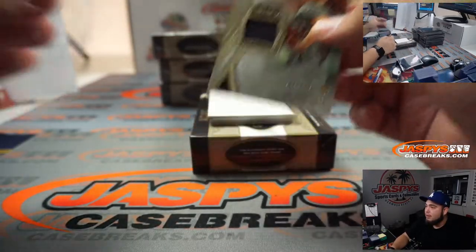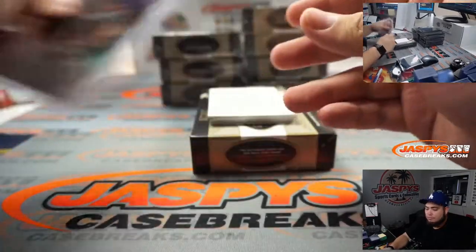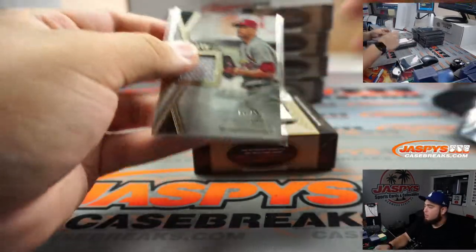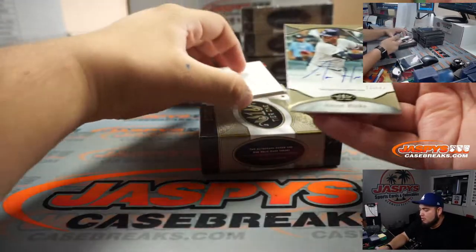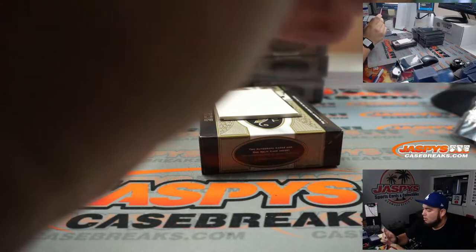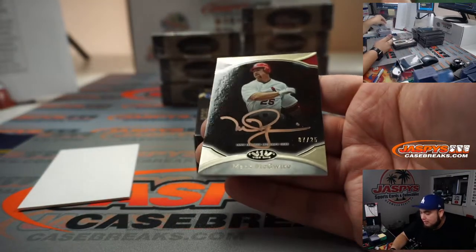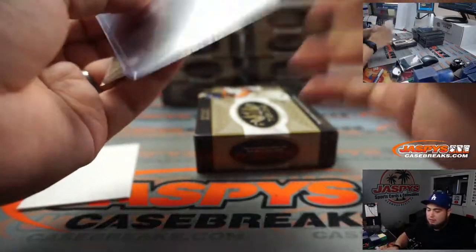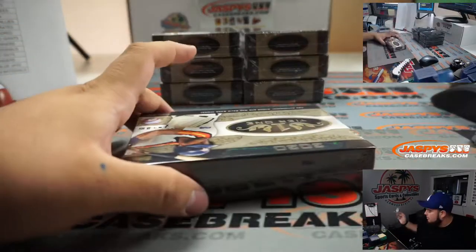Dustin May. $3.95 for the St. Louis Cardinals. Jack with that one, Jack Flaherty. Aaron Hicks, $2.99 for the Yankees. And a Mark McGwire, 7 out of 25, St. Louis Cardinals. It's going to Jack. All right, halfway through, guys, after this box.